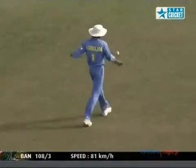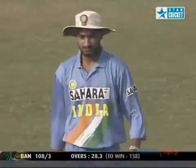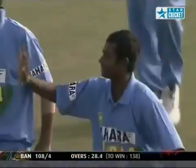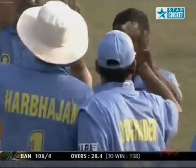And that's gone up in the sky. Harbhajan under it, just what they were not wanting at this stage. And Aftab departs, having a go at Sriram, who's getting a little bit of away movement off the deck. Tried to hit against the break and just hold out to Harbhajan. So Aftab is gone. It's 108 for 4.